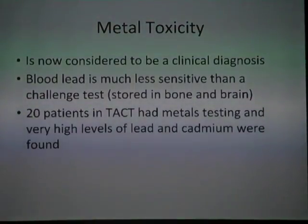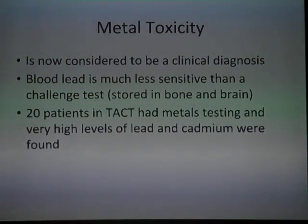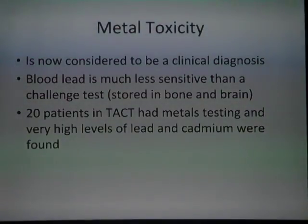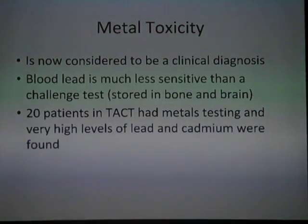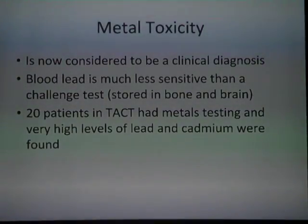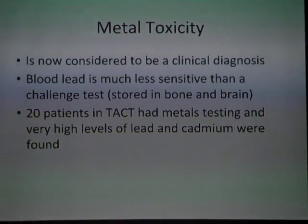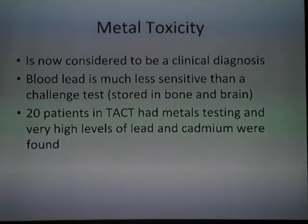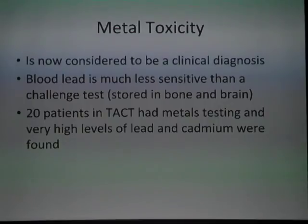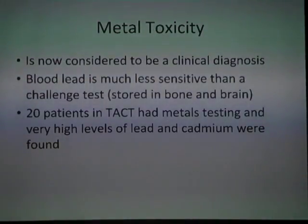So metal toxicity is now considered to be a clinical diagnosis supported by lab work, although we really tried hard to convince them to include a challenge test for metals in TAC 2, but they wouldn't do it. They're still looking at the blood. They looked at the blood on 20 patients only in TAC 1, but it wasn't enough to say anything about it. Well, except that in those 20 patients, there was a much higher level of lead in the treated group than in the not treated group.